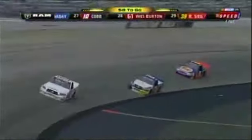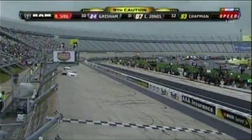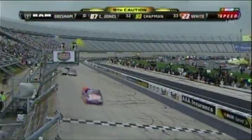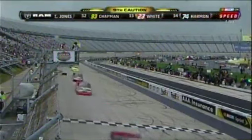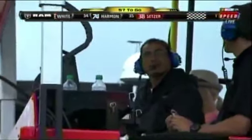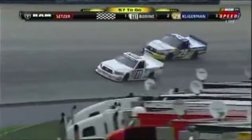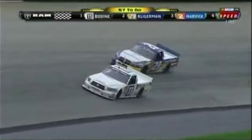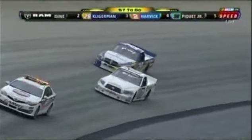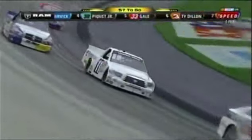Kevin Harvick has not been able to do much with Parker Kligerman. Oh, caution out again. And this one is for rain. So the caution comes out for the 9th time. Rain continues to be a problem, with just 57 laps to go. The caution car comes back out onto the racetrack.